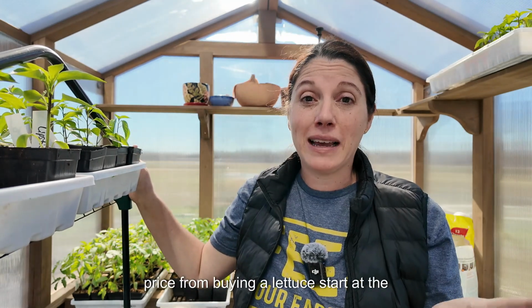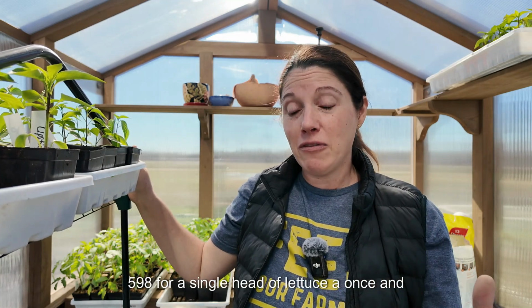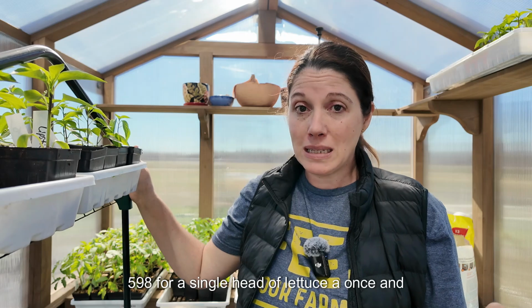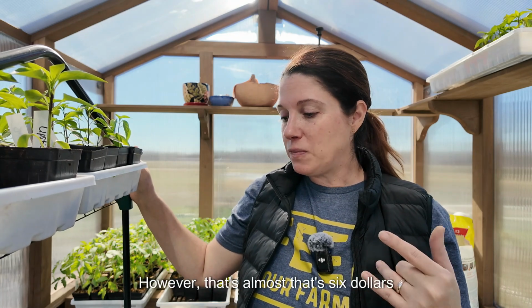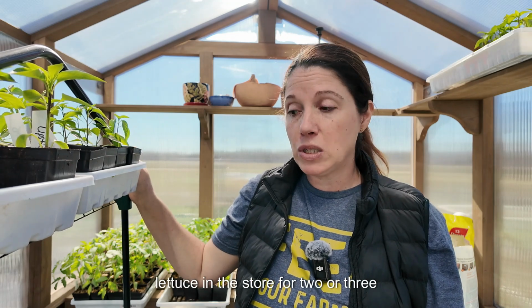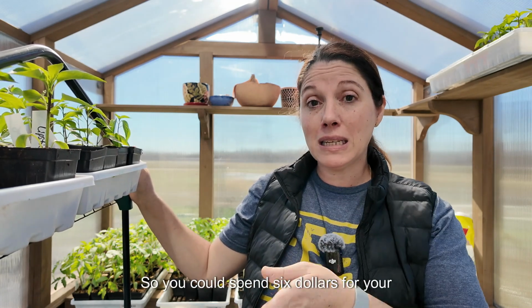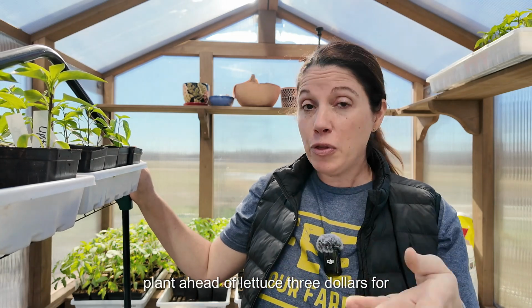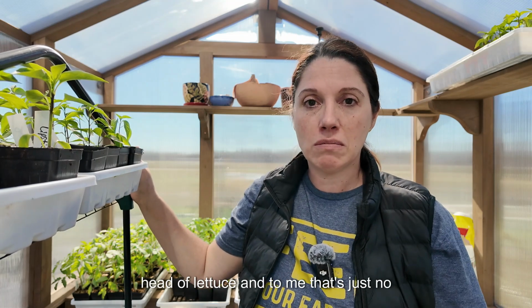The difference in price from buying a lettuce start at the big box store was like $5.98 for a single head of lettuce, a once and done head of romaine. And granted, some of those might grow back a bit. However, that's $6 for one plant versus buying a head of lettuce in the store for $2 or $3 versus buying a packet of 250 seeds for $5. So you could spend $6 for your plant head of lettuce, $3 for your head of lettuce, or 3 cents per head of lettuce. And to me, that's just a no-brainer.